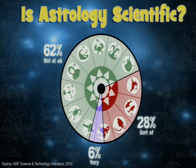A third of the population surveyed believe that astrology is sort of or very scientific.